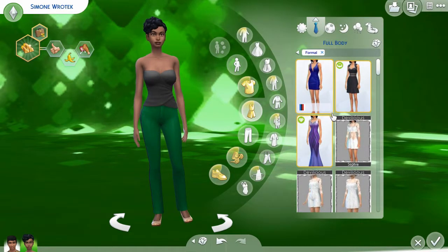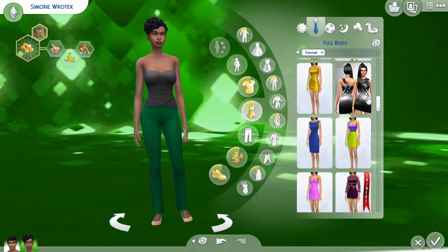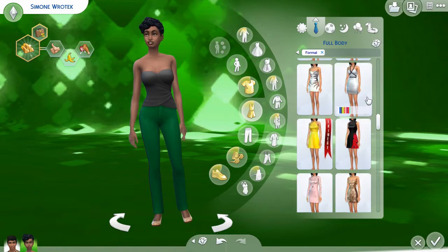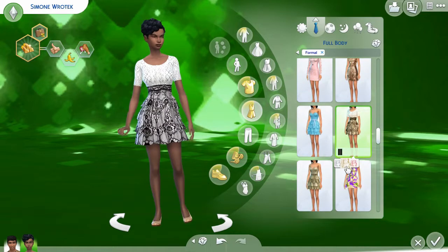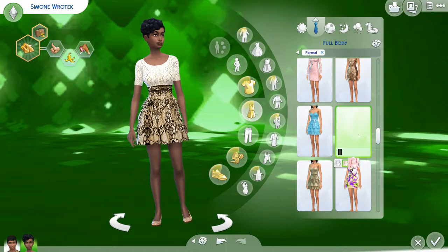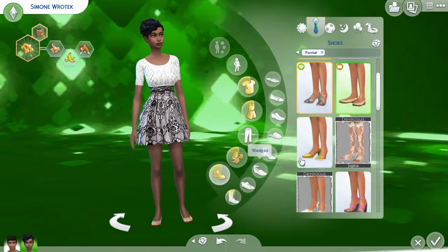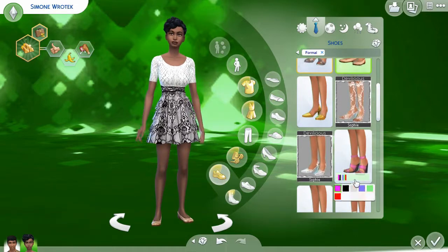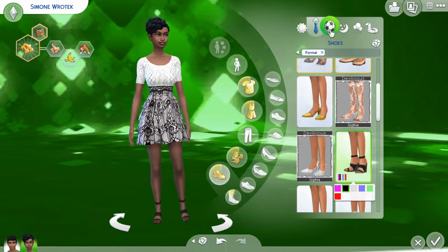Change up her formal wear. That's really cute on her. Yeah, let's do those.